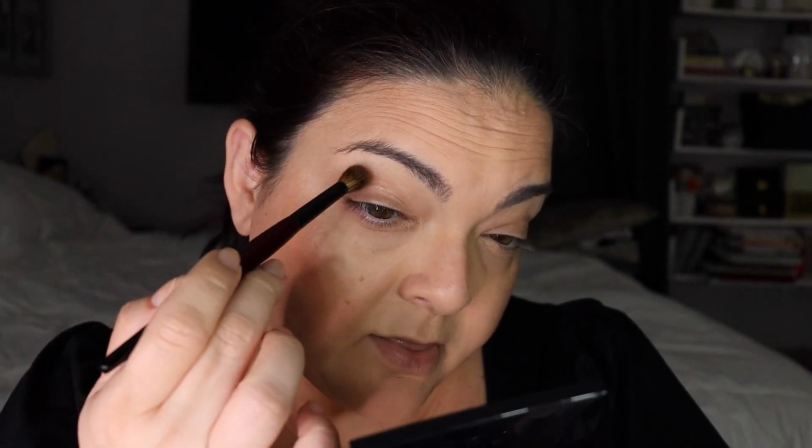If I get some on my face, I'll clean it off, but I try to avoid that as much as I can. So I'm going to go lightly and apply this color in the crease. I need to go back and pick up a little bit more. What I like to do is go from the outside in. It minimizes some of the fallout as well.